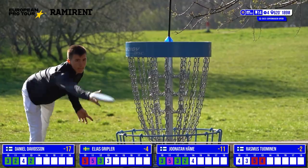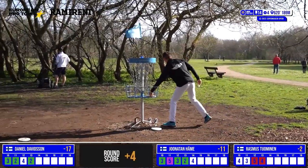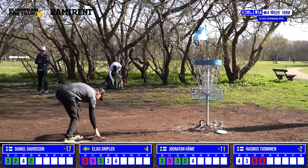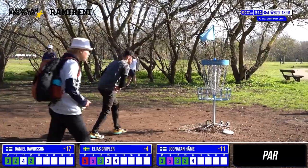No, but still, 23% of the field are birding it. Yeah. But also a bunch of bogeys and double bogeys, so not losing a whole lot of strokes with a par.